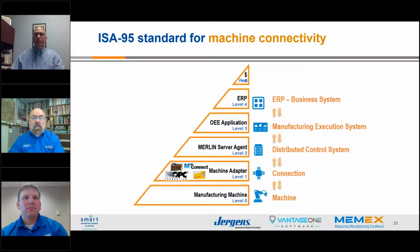If we look at the ISA 95 standards, and I suggest people do understand this, there are multiple different levels. The machine is level 1, for instance. An ERP business system is level 4. And then you have levels 1, 2, and 3 in between. Level 1 is the connection, and that's what we're speaking about today, the various different adapters. But level 2 is the distributed control system or the agent, and then level 3 is the application or the visualization and dashboarding system, which you're going to see in webinars 3, 4, and 5 in terms of details.